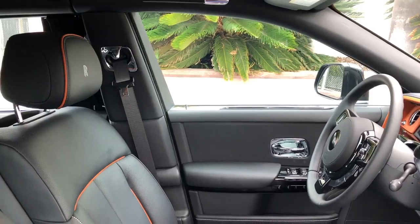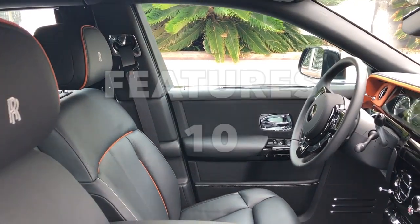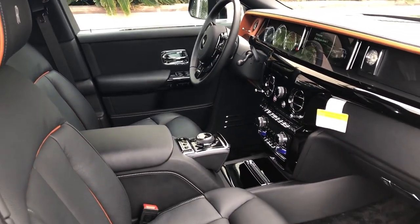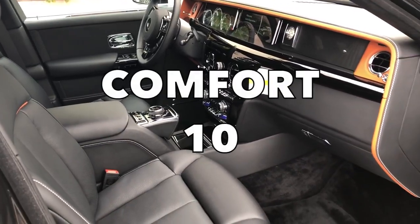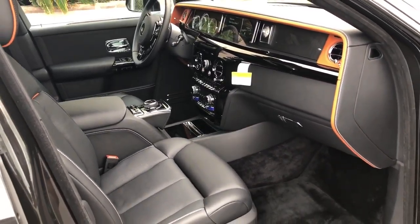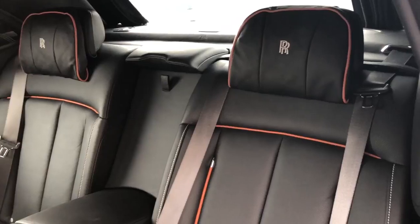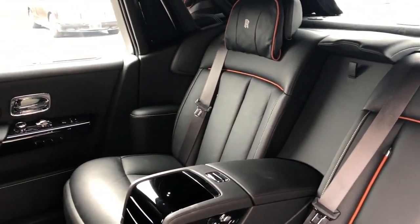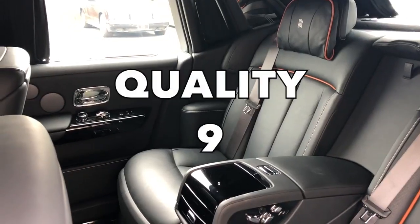Daily categories next. Starting with features, the Phantom easily earns a 10 out of 10. Comfort is another obvious one. The Phantom sets the standard here and receives only the third 10 I've ever given out, all 3 to Rolls-Royces. Quality is truly amazing, and it'd get a perfect score, except I'd be a bit concerned about long-term reliability. It gets a 9 out of 10.